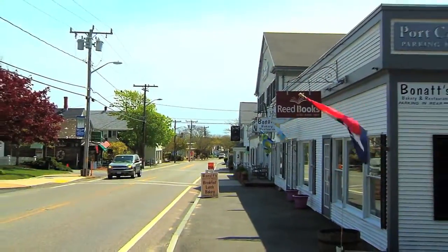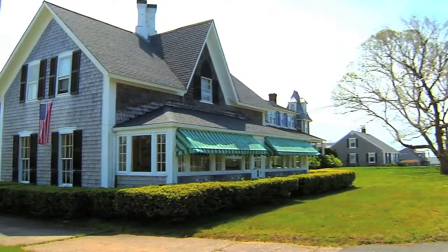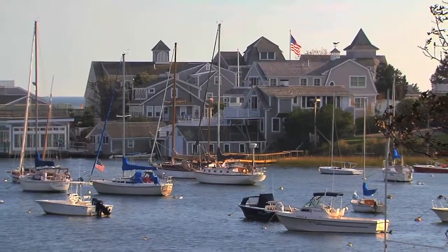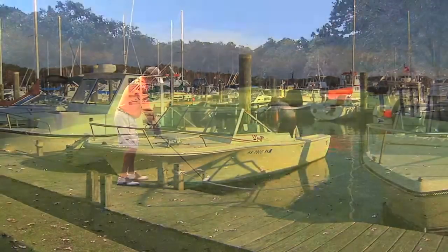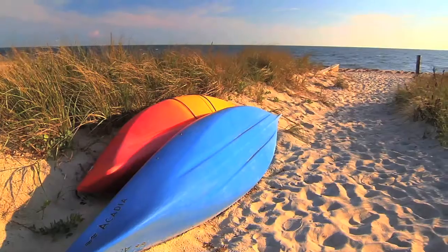Harwich Port continues to grow as new restaurants and diverse businesses populate the community. Harwich is also well known for its natural beauty and idyllic New England settings. It's a great place to visit and stay, and Cranberry Valley Golf Course is a fantastic complement to any vacation plan.